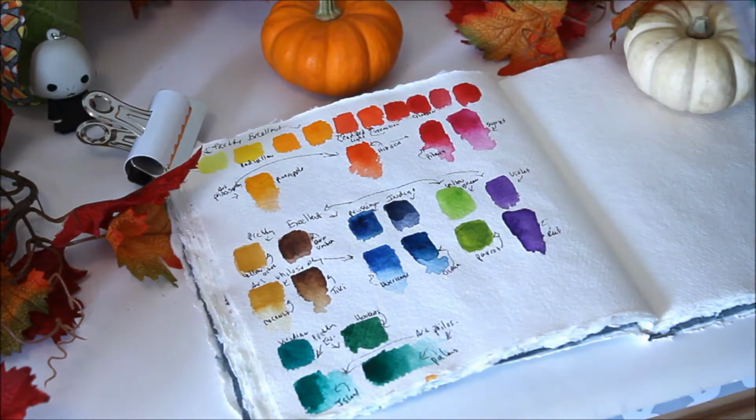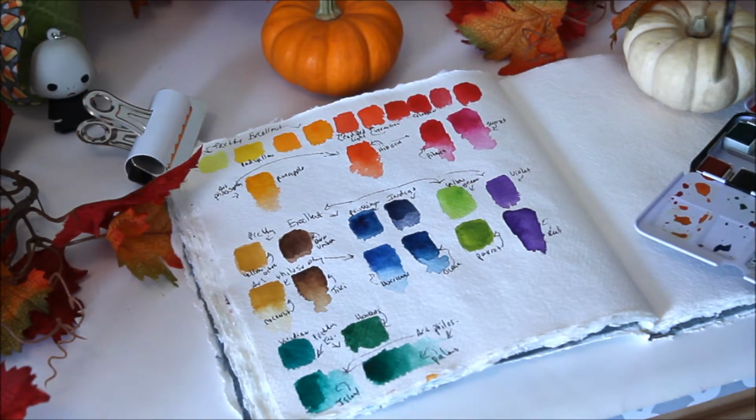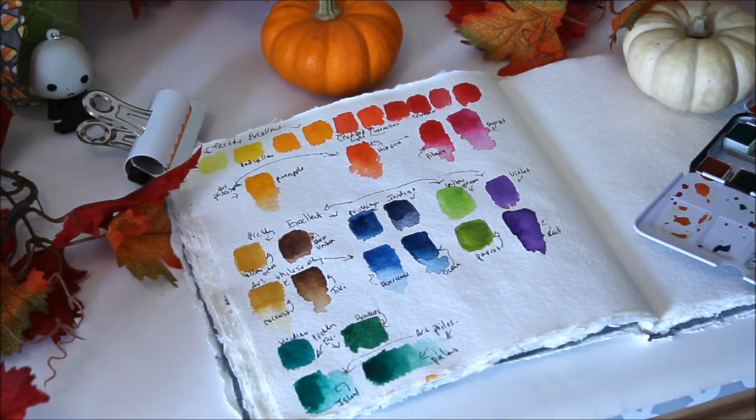So again, it depends on what your needs are and what you're interested in. But I just wanted to come on here and do a quick comparison and share a few thoughts.